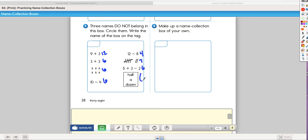So here we go. First of all, what number do we see the most now in all of our answers, Levi? 6. We see the number 6. So I'm thinking that our name for this box is 6. So put the 6 in the tag box. Now we need to circle which one of these do not belong. Circle the ones that do not belong. I'll give you a second, and then you can check mine. If it does not name 6, we want to circle it.